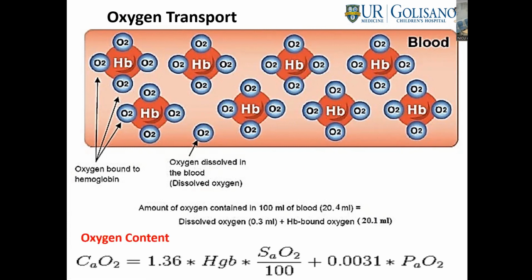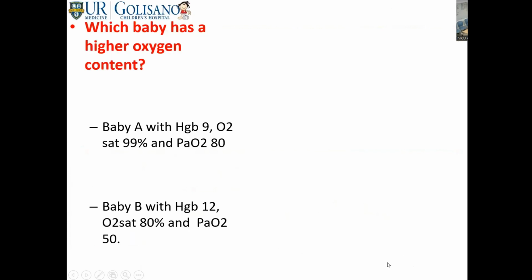So for oxygen content, this is the equation: the factor of 1.36 times hemoglobin times the O2 sat. So you can see the factor is higher for hemoglobin in this side of the equation, which is the oxygen bound to hemoglobin, as opposed to this side of the equation, which is oxygen dissolved in blood, that has a very small correction factor of 0.0031.